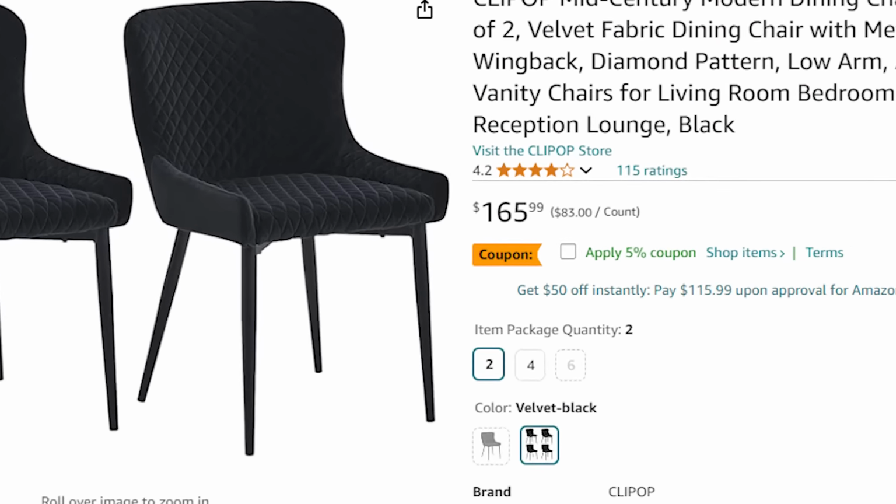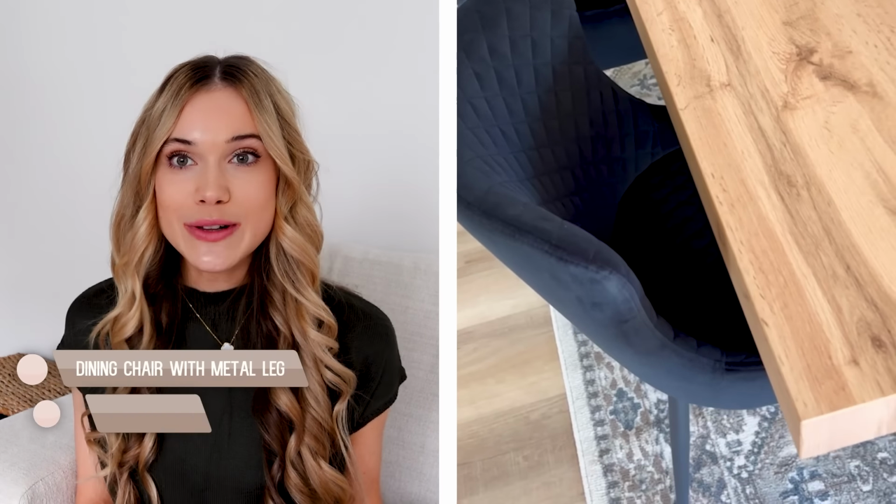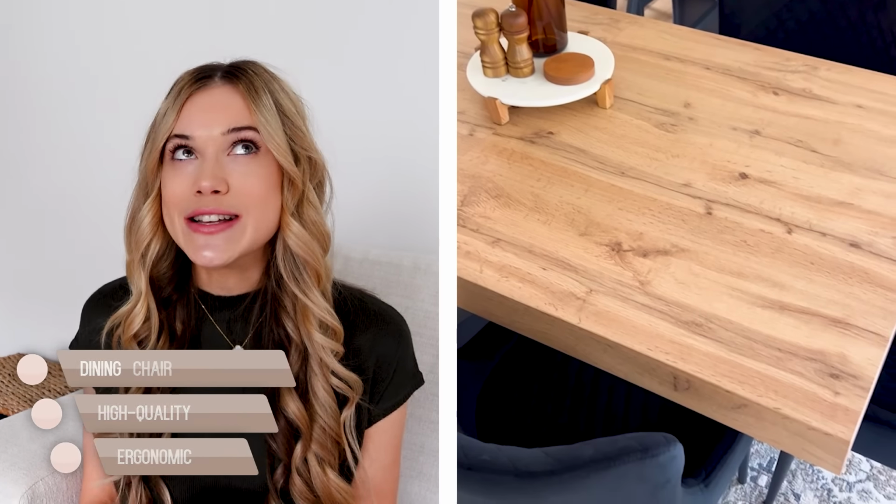And with that particular table, we opted to go with velvet chairs, which again, I was very nervous of. And I think these are an Amazon hidden gem. I've seen them sell out multiple times. Again, standout quality. We have 2 little kids here. We use these chairs hard and they look just as good as new, and we got them a year ago. We went with the black, but it does come in multiple other color options.